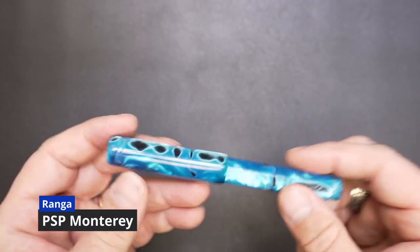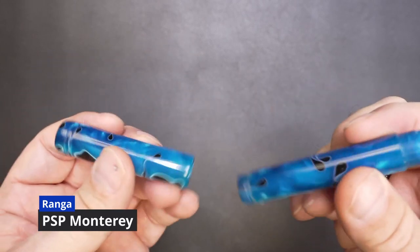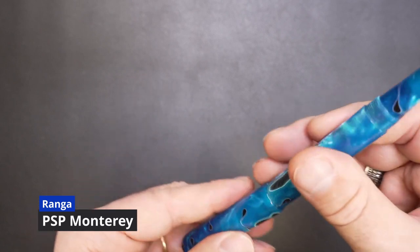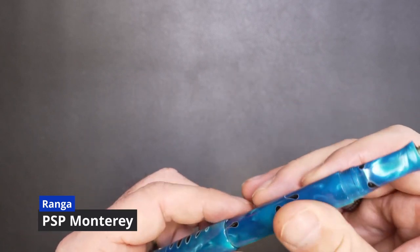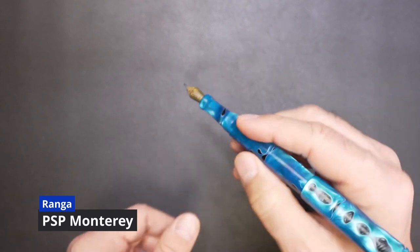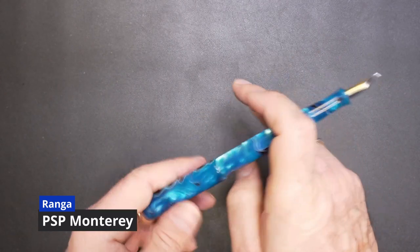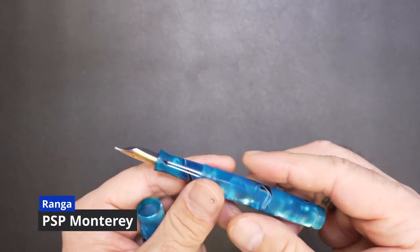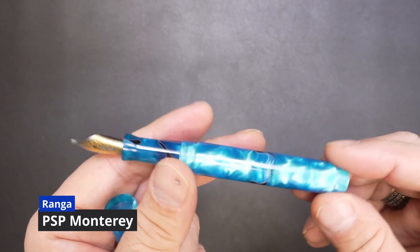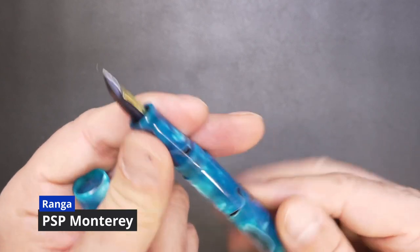It is a little bit on the smallish side. That's just the Monterey model, but there is a screwing mechanism so that you can post it. And once you post it, it gives you that size and weight that some of us enjoy. So that's my Monterey. Very well manufactured. All the Ranga pens are, and I think I'm going to have a special series just on all my Ranga pens. This is a true eyedropper.